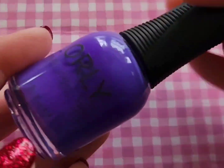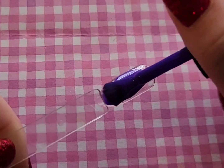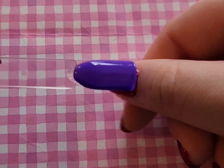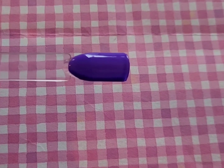Next up is Orly Signetic Symphony, and I just got this one a few weeks ago, and I am obsessed with this. This is one of those colors that is so bold yet so much fun, and this is a color that is going to be on my toes quite a lot during the summer here.